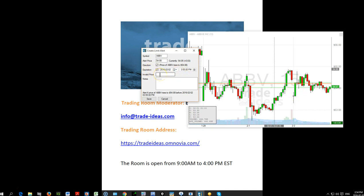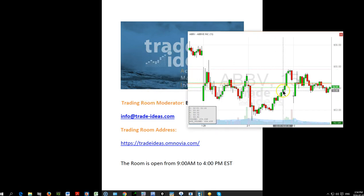So that's a really interesting little quirk that I saw today. I haven't seen that in other platforms. I'm not saying it doesn't exist, but I thought it was very nice the way they did that. And of course, you can put a note in here. And the other nice thing is that this orange line, if it ever goes through, will turn green. And so you can be cycling through charts, and you'll get the alert.